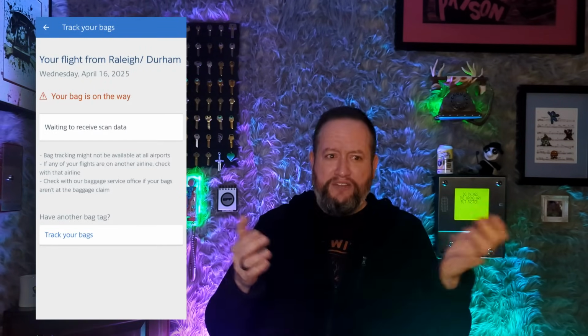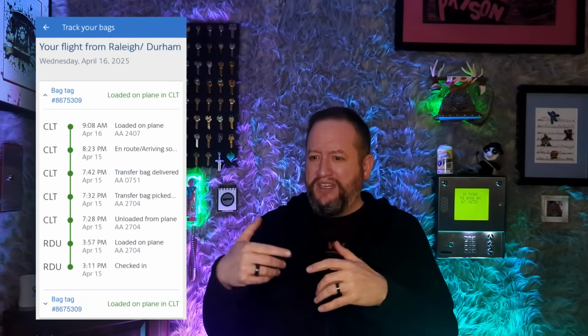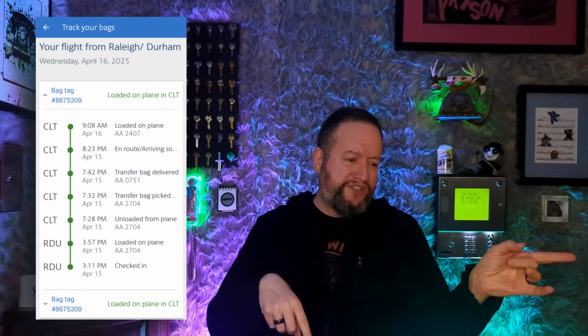Those are irregular ops for the airlines. A lot of times the baggage network, even in the official airline app, will not be perfect. And that was the case for me. I was getting first no data, then weird pings. It was on this plane. No, it was on the plane you were on yesterday. No, it's not on that plane. So I couldn't tell: did they load it? Did they not? Is it stuck in some other city?